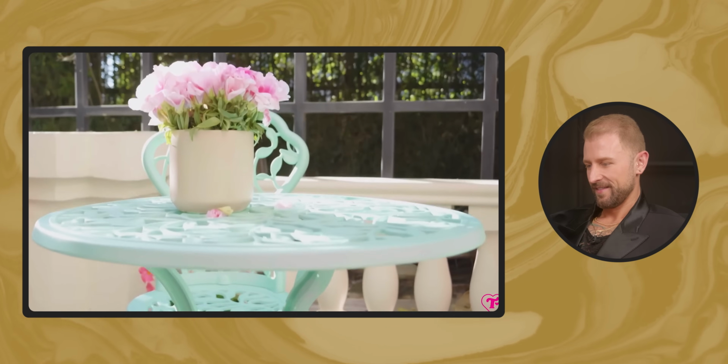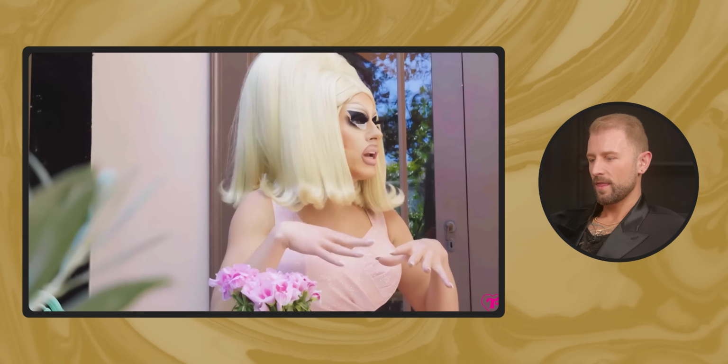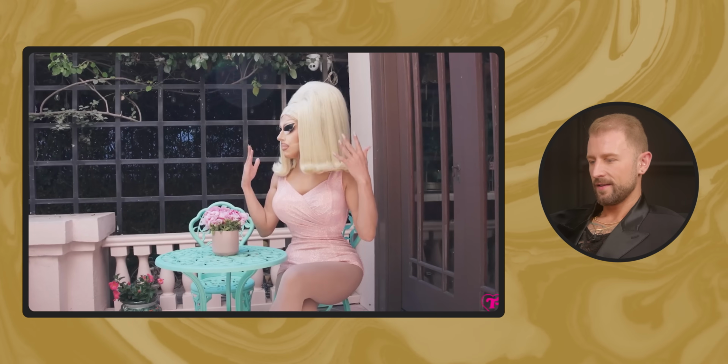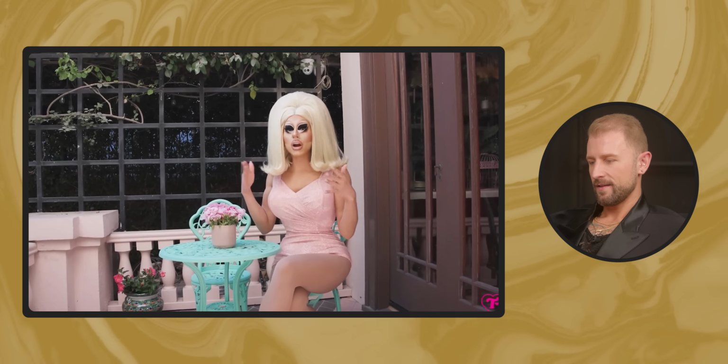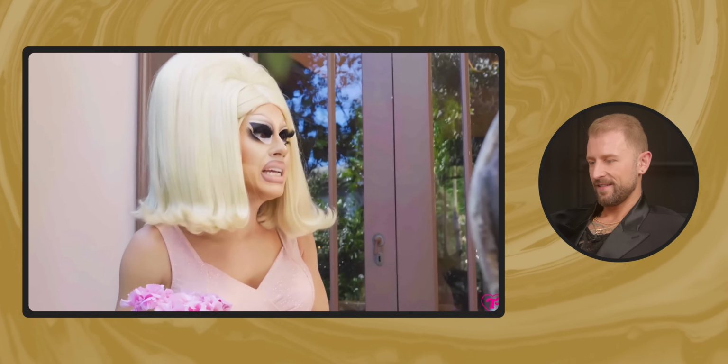This tiny little like cafe table, the babbling brook over there. Well, it's a fountain. This is such a fun way to use extra space. Something I think is the bonus of living in California is like anywhere outside your house can be like an extra living room. And this for breakfast in the morning is amazing.